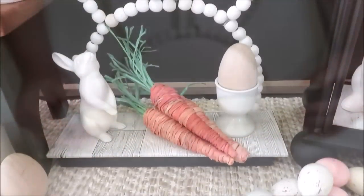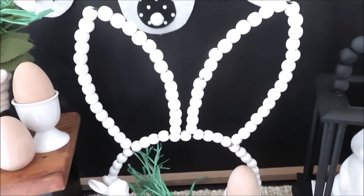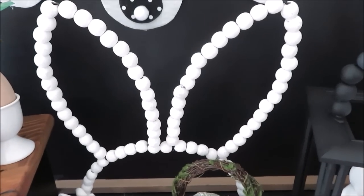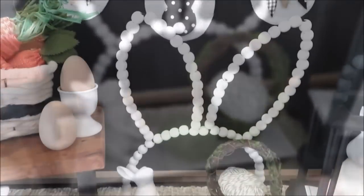Once my hot glue was all dried and set up, I went ahead and painted the base of it black, and then I used it to display some really cute little Easter decor trinkets. I think this is a great little addition to any decorating you have planned for the Easter holidays.